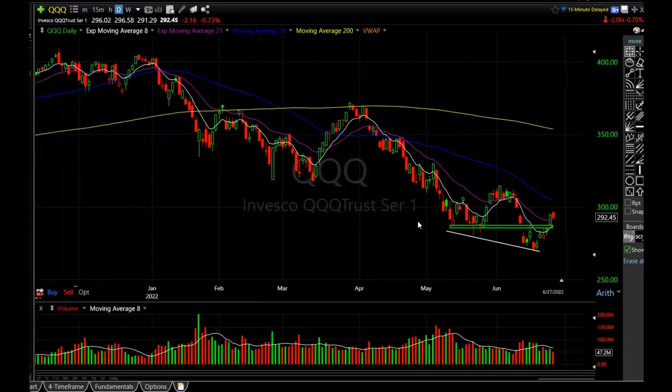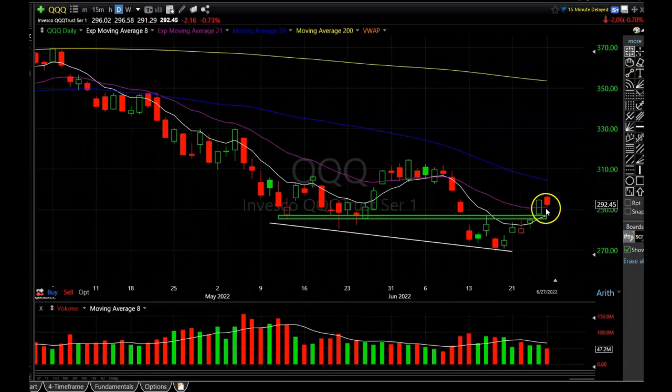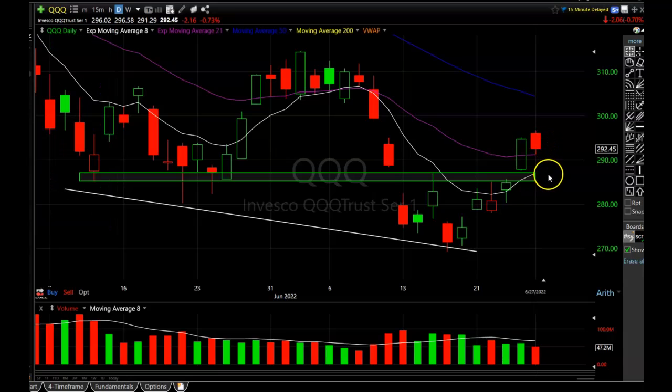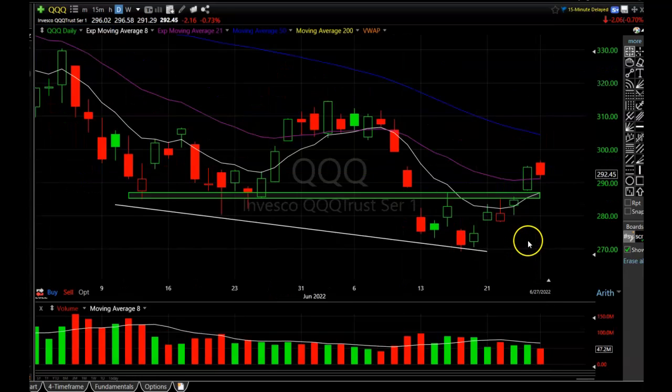But let's take a look at the QQQ first, which of course is the NASDAQ. And you see the NASDAQ gapped up but sold off the rest of the day, but it held firmly at that 21 period exponential moving average. So I think that is a fantastic sign. And even if we're down tomorrow, as long as it holds this support area and that white line right there, that 8-period exponential moving average, I think the rally is still in good shape.